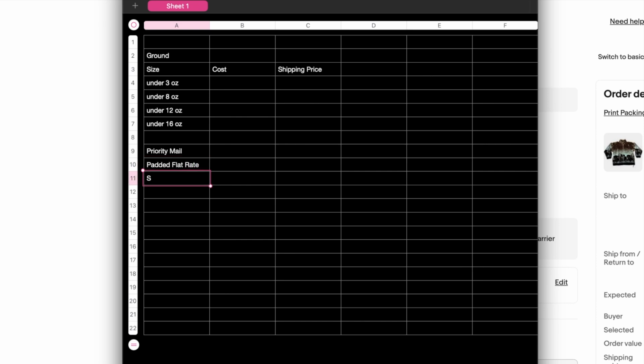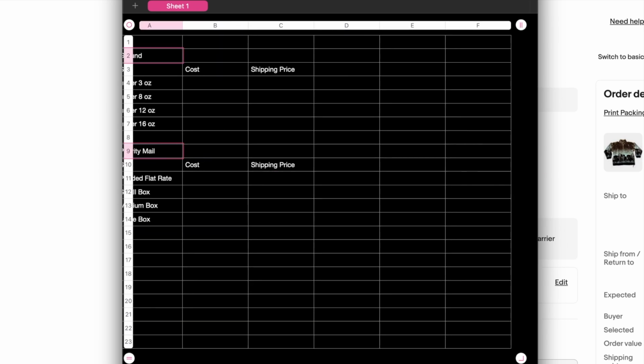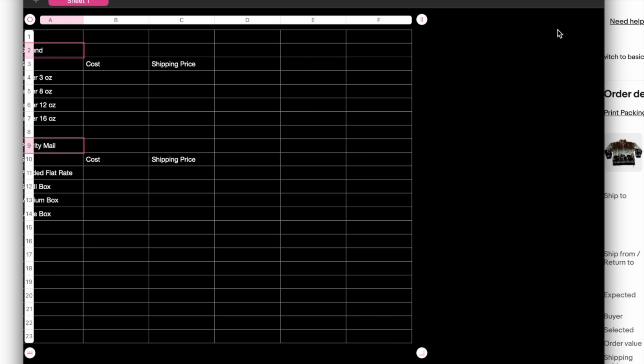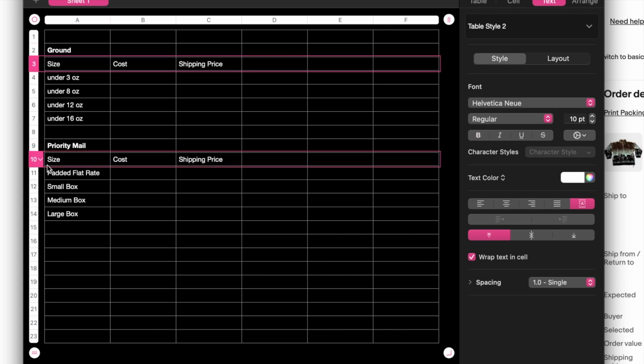So I have my padded flat rate envelope, a small box, which I very rarely use, but we'll put it on there just in case. Medium boxes, which I tend to use for shoes or sweaters, and then large boxes that I tend to use for boots. So I'm going to want to figure out what USPS costs are to ship this. And then I'm also going to want to determine what my cost is going to be that I'm going to charge for this. So this little table is going to help me do that.